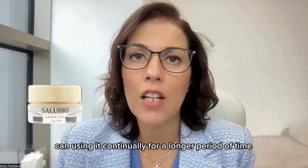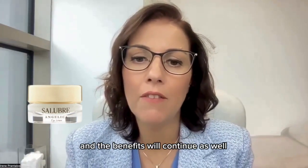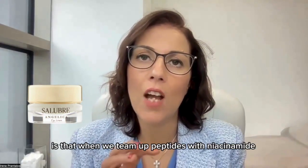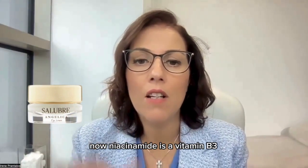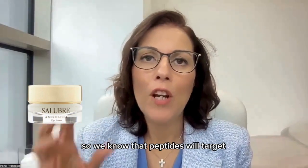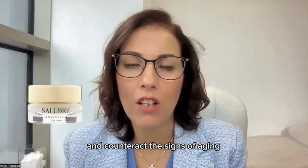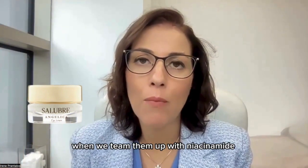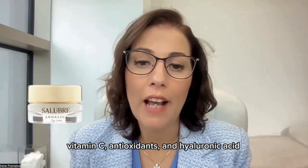And obviously using it continually for a longer period of time, that process will continue and the benefits will continue as well. Now, what we also know from researchers is that when we team up peptides with niacinamide, which is a vitamin B3, they actually work even more effectively. So we know that peptides will target and counteract the signs of aging, and we can supercharge them or boost their activity when we team them up with niacinamide, vitamin C, antioxidants, and hyaluronic acid.